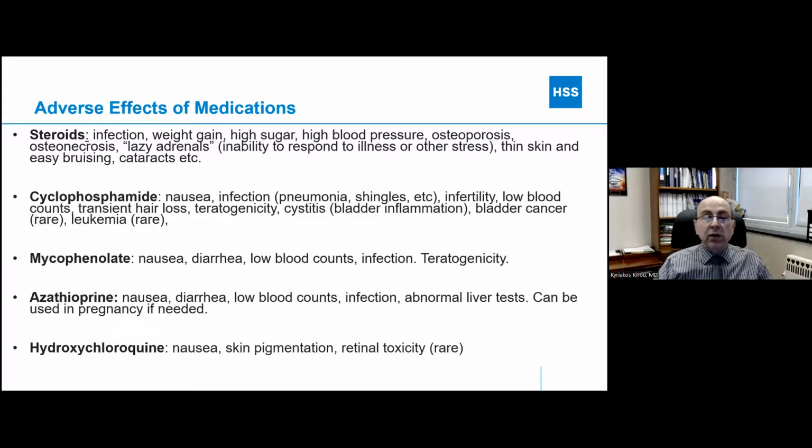The adrenals is where the body steroids are produced, and they can get lazy after a long course of steroids. So when we taper the steroids down, we need to make sure that the body adrenals work again to take over after that. Steroids can also cause thinning of the skin and easy bruising. They can also cause cataracts in the eyes and other side effects.